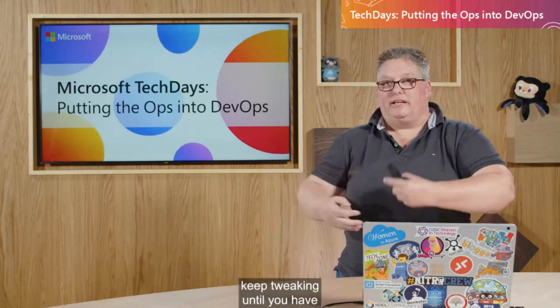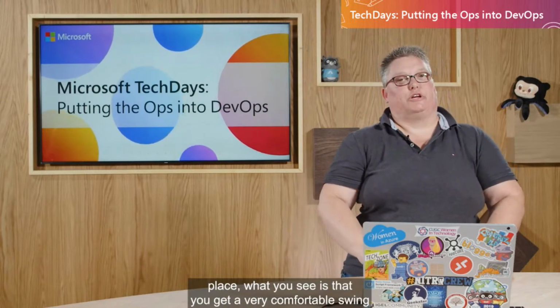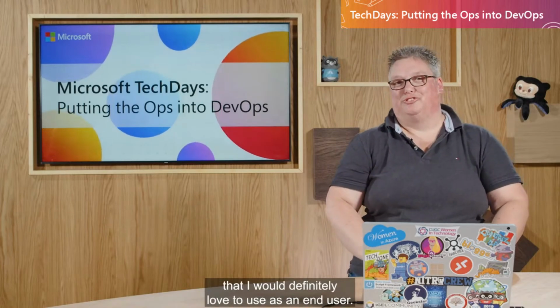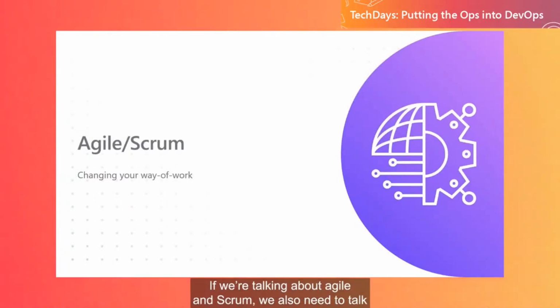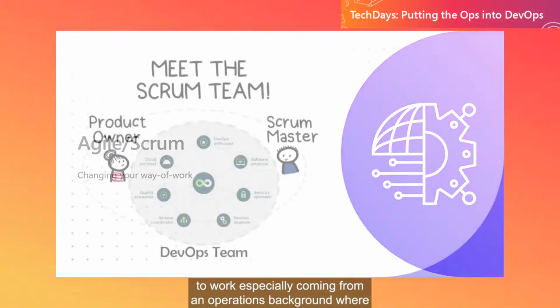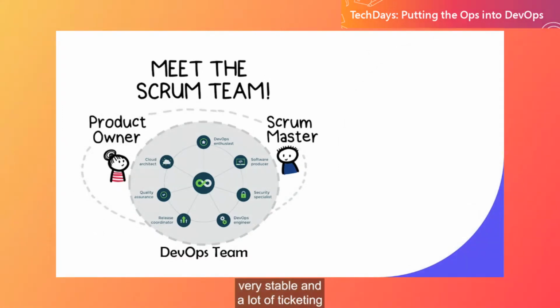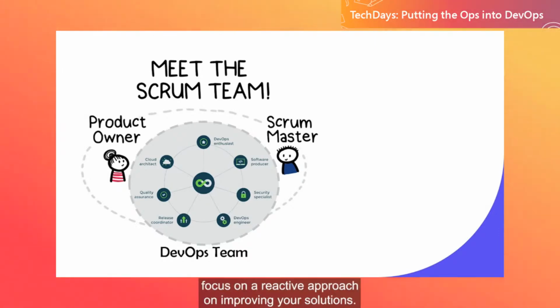And if you keep doing that and keep tweaking until you have all the functional requirements in place, what you see is that you get a very comfortable swing that I would definitely love to use as an end user. If we're talking about Agile and Scrum, we also need to talk about the fact that it does require a change in the way we used to work, especially coming from an operations background, where it's a lot about focusing on keeping your production environment very stable and a lot of ticketing systems that require you to focus on a reactive approach on improving your solutions.